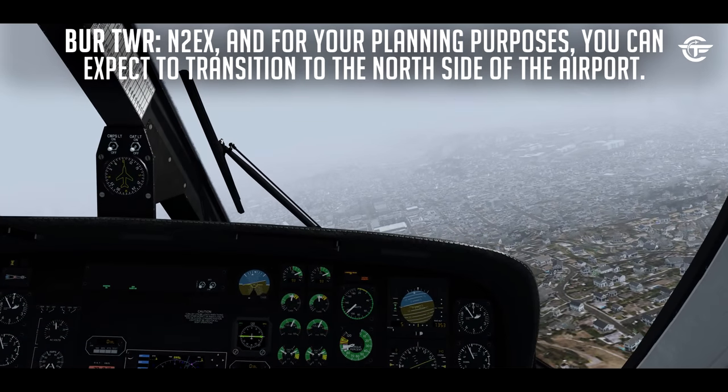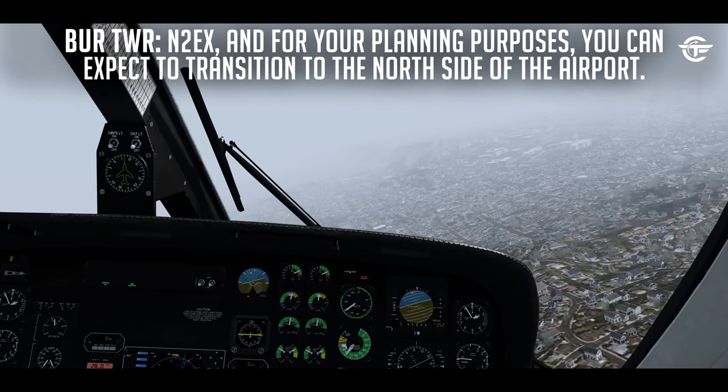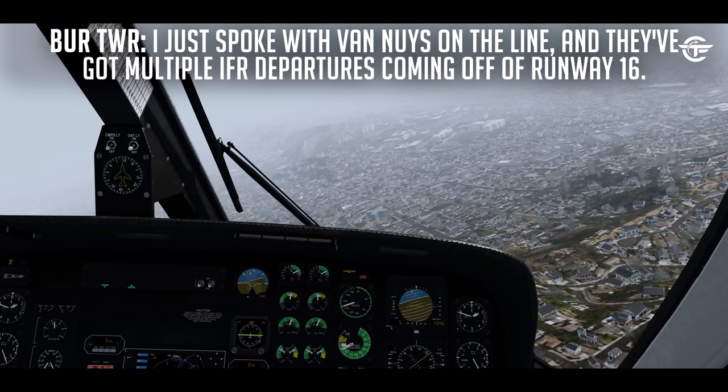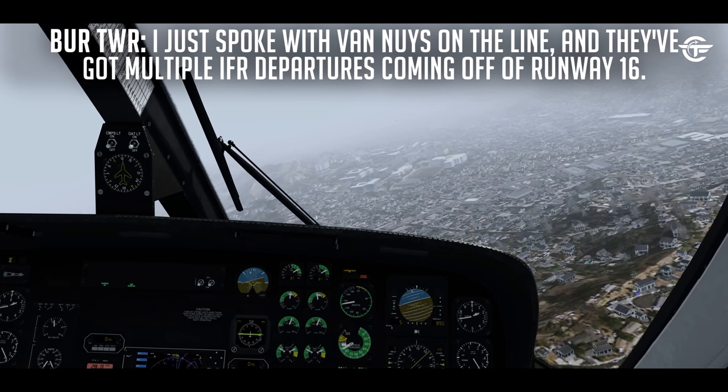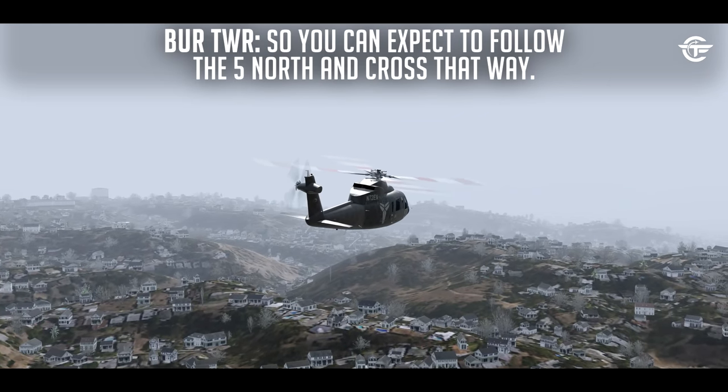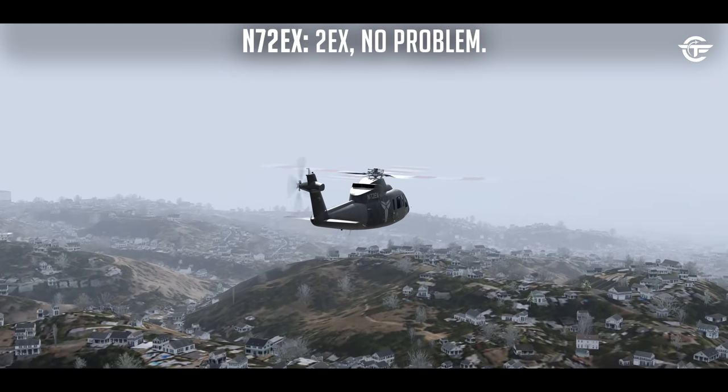November 2 Echo X-ray, and for your planning purposes, you can expect to transition to the north side of the airport. I just spoke with Van Nuys on the line, and they've got multiple IFR departures coming off of runway 16. So you can expect to follow the 5 north and cross that way. 2 Echo X-ray, no problem.